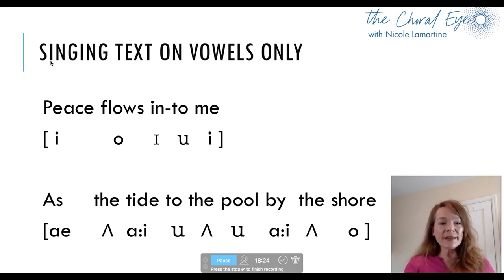So you'll notice here that the text is above the IPA. I've only IPA'd the vowels. So this vowel, as we know before, is E. This one, O. This one we haven't learned. It's I, as in pin or into. This vowel is U and E. You'll notice that these two vowels have a colon inside of them. That represents a diphthong, where you have two vowels on one note or one syllable. So, by, I is the vowel, okay?